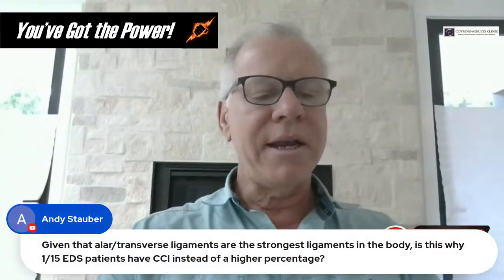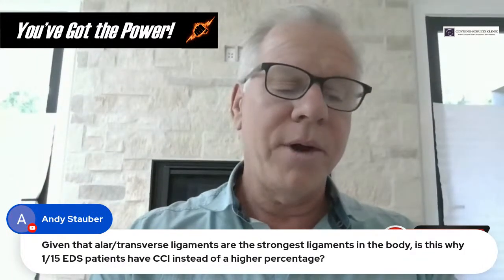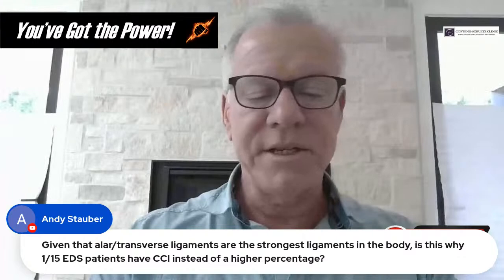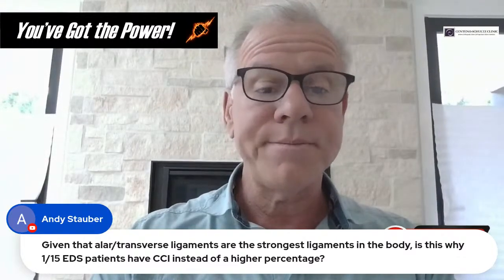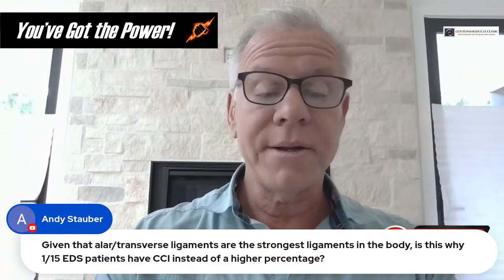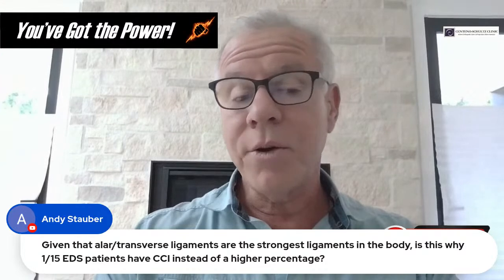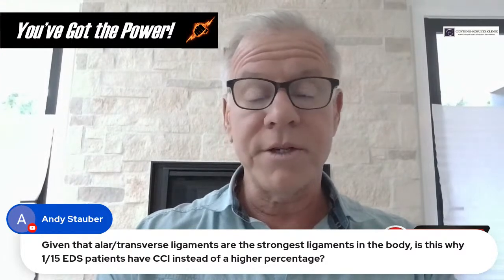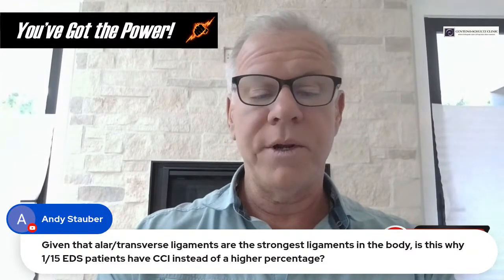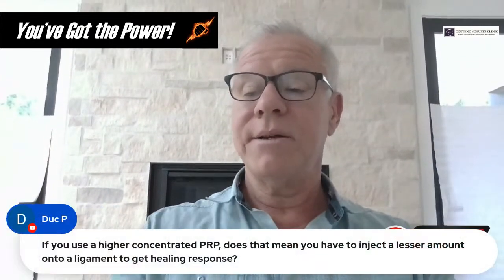Okay, so questions. Andy, given that alar transverse ligaments are the strongest ligaments in the body, is this why 1 out of 15 EDS patients have CCI instead of a higher percentage? I mean, could be, sure. Again, just realize that not everyone who shows instability in the upper cervical spine will even show symptoms. So when you say CCI, I'm assuming you mean symptomatic CCI.